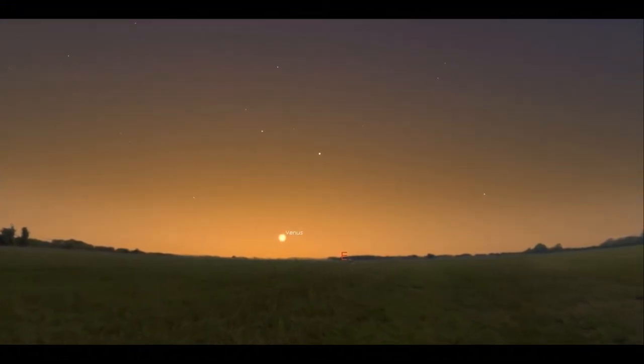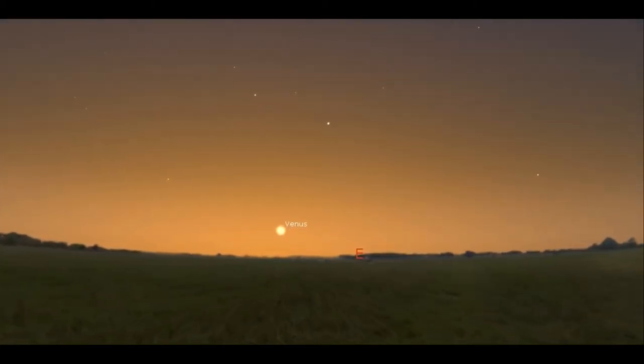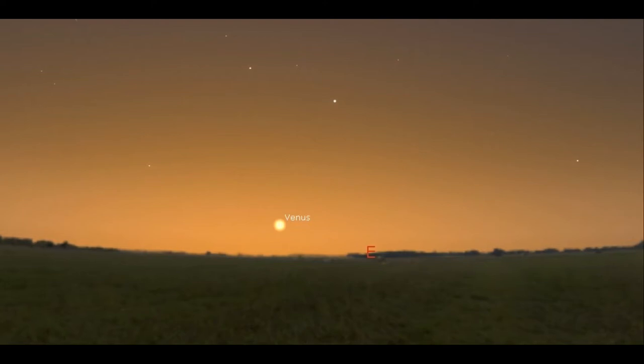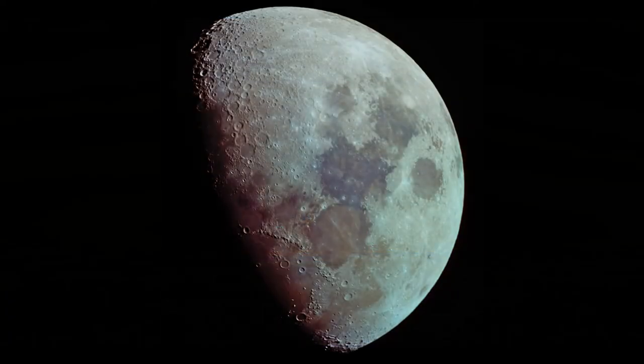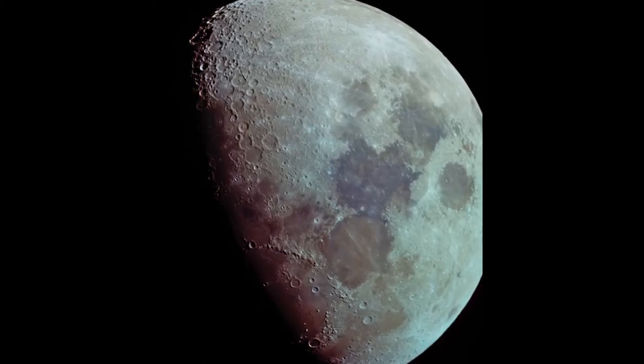It too will soon be lost in the glow of the sun before it emerges in the evening skies next month. The moon will be at first quarter on the 3rd. This presents a great opportunity to see many features on the lunar surface, especially near the terminator, or the line between light and dark on the moon.